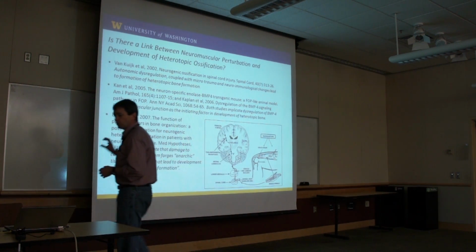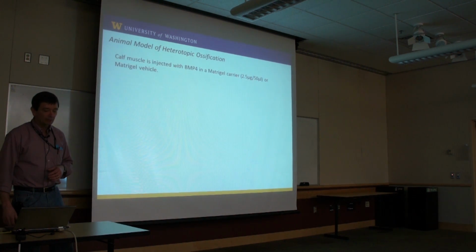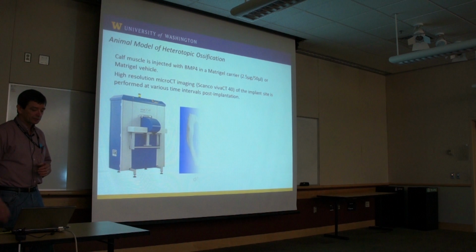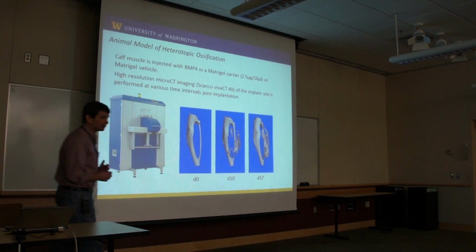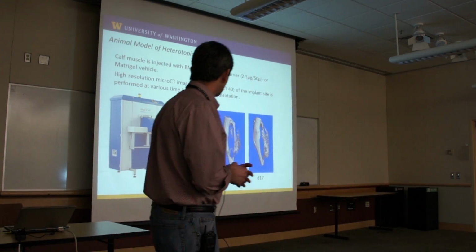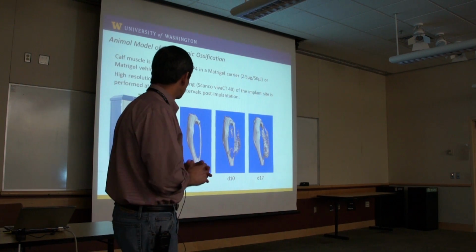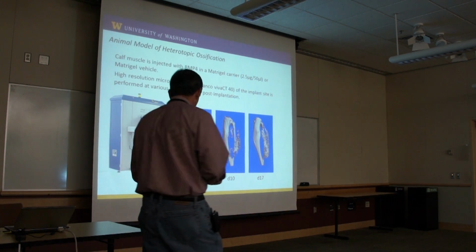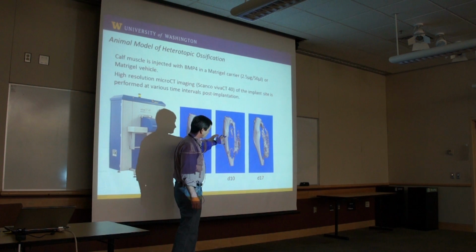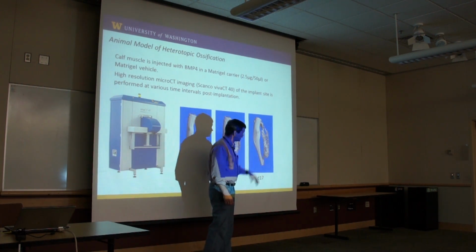And so could we use Botox to block the formation of heterotopic bone? The animal model that we developed, or rather that Chris's student developed, was to take a bone morphogenetic protein, which there will obviously be questions on your exams about, and put it into a carrier material, and we can inject this into the calf muscle. And then over time, very rapidly, we develop an ossicle in the muscle that is going to mineralize and form bone.